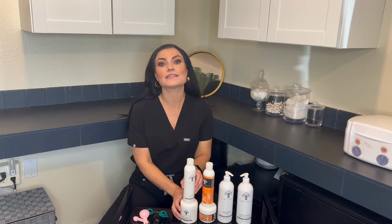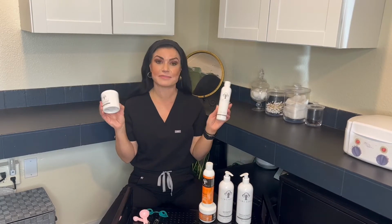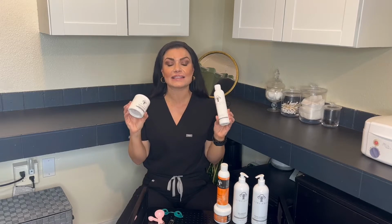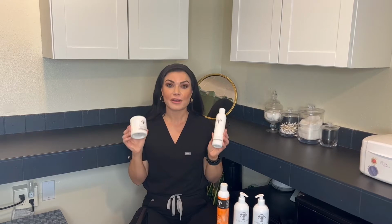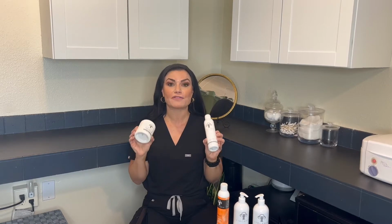Then I'm gonna go into my mask, which is also a 2-part series, the Firming Peptide Mask, an activator and a powder. This mask has so many benefits. It is tightening and firming, and it has the latest in peptide technology. The results of this mask are microcirculation to the skin, instant tightening and firming of the skin, and it's great for detoxification.